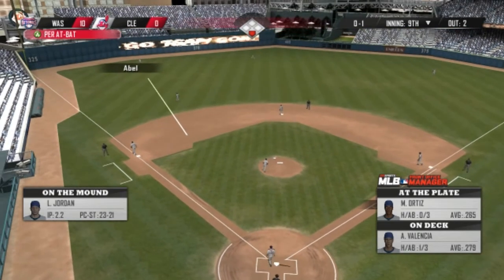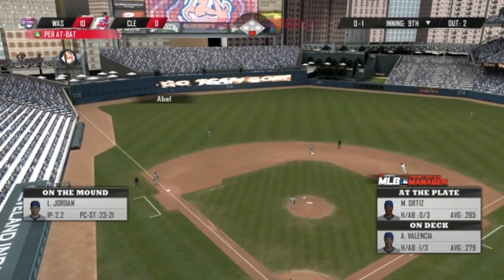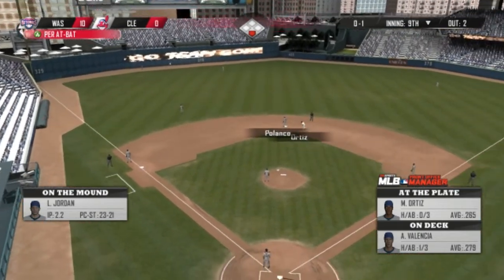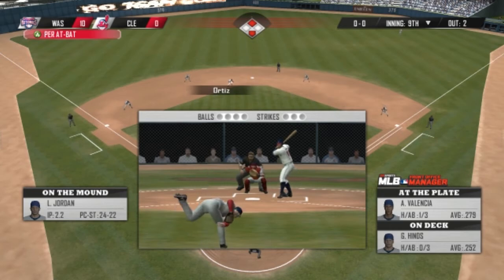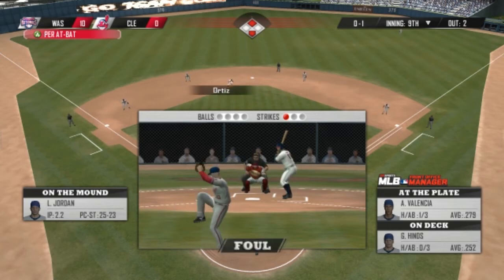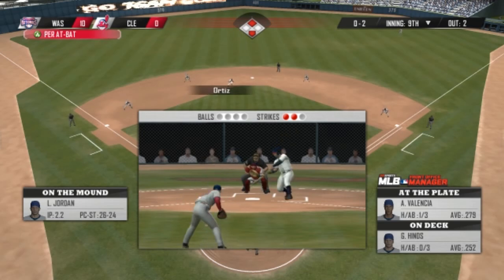2 down. James Abel got to play this one off the hop out there and off the wall. And Ortiz is on his way to second. He is in there with the 2-out double. 10-0 Nationals. 0-2 to count down to the last strike.